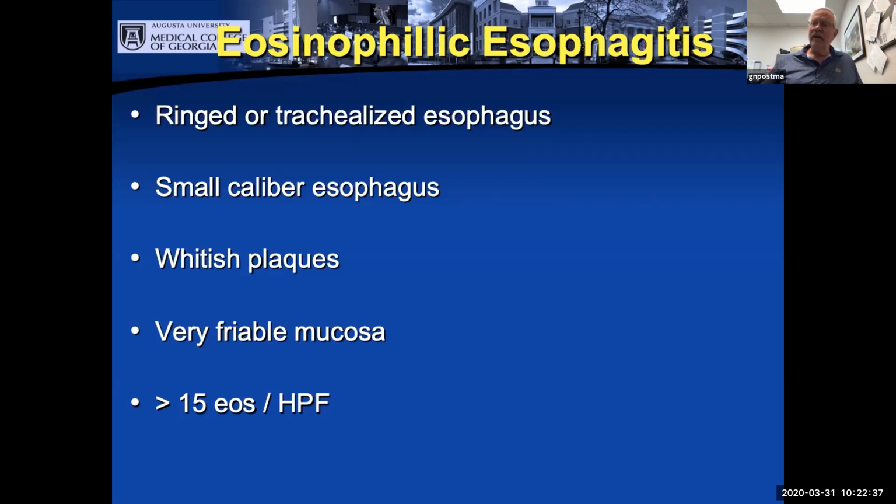It's also important to realize that reflux itself can cause some degree of eosinophilic infiltrate into the esophageal mucosa. Therefore, one should only biopsy people for EOE if they're being treated on proton pump inhibitors. So if we're concerned with EOE, most of them already are on them, but we make certain they're taking a PPI prior to their TNE and biopsy.